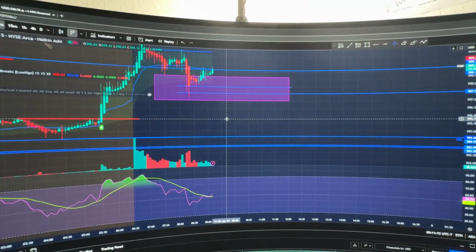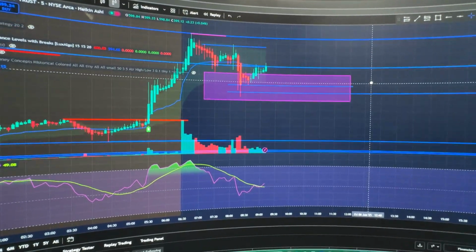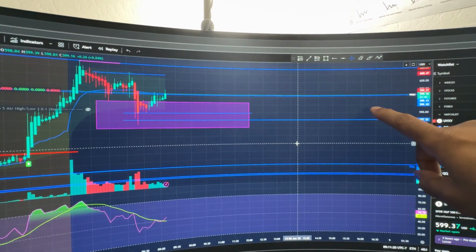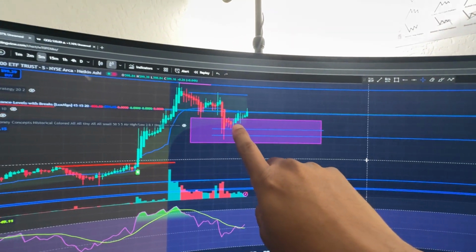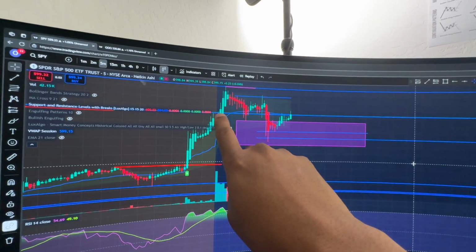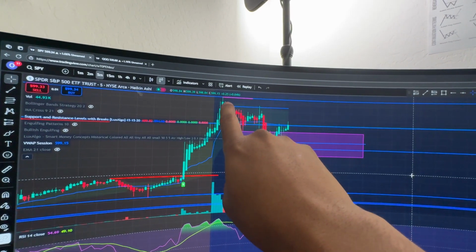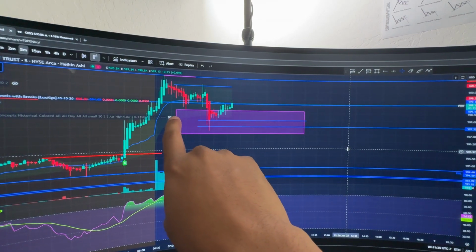So let me zoom this out a little bit. The pre-market low was way down here. So we had a gap. The gap between the pre-market low and the pre-market high was right here. There was a big gap. We were on the upside of the gap. The day started out on the upside. So once it broke out of this, it looked like it was gonna be a bullish day.